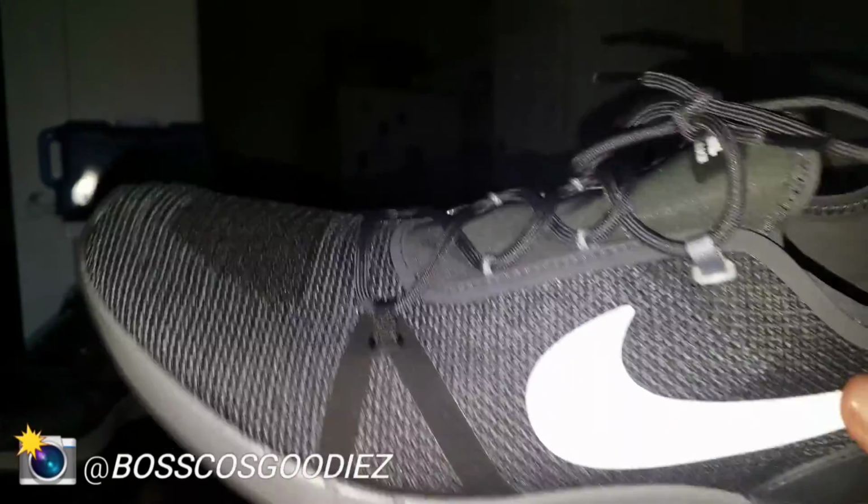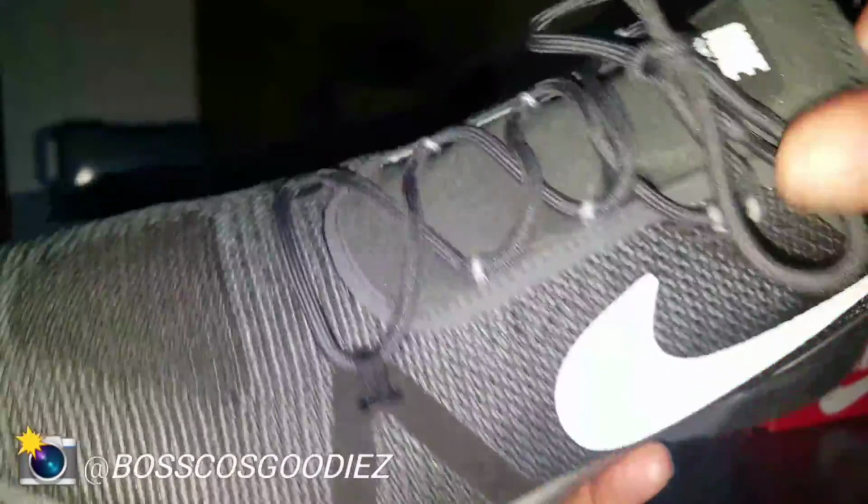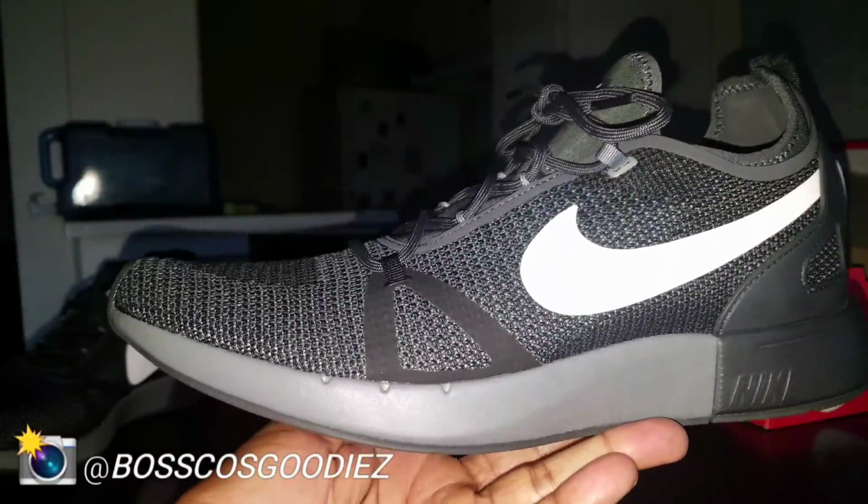You dig? It's your boy Bossco here, chilling out with these, as you see on the tag there, Nike Duel Racer. Got them for $50 as opposed to paying $120 for them.